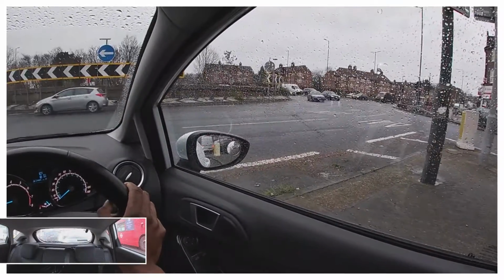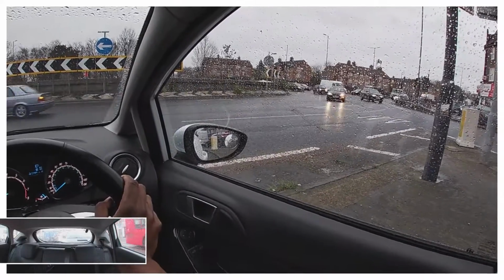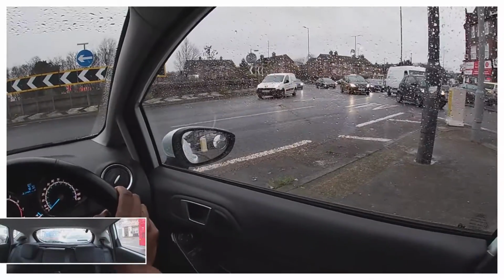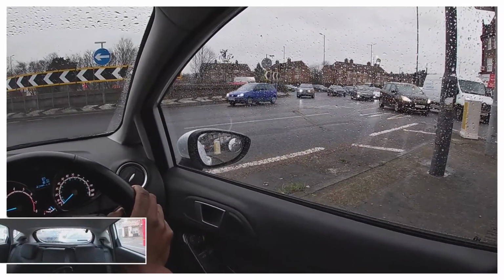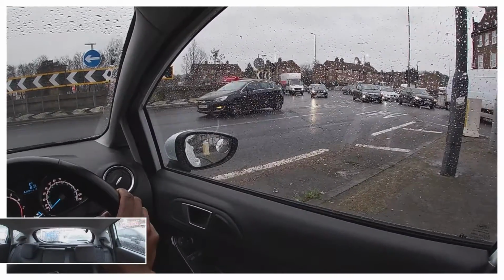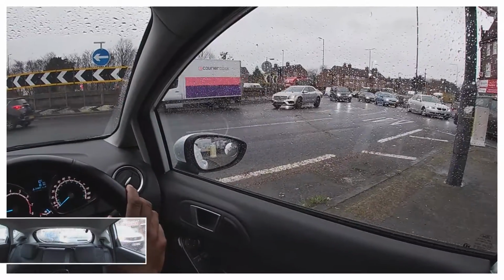So I'm just going to keep an eye out for a small chance to go. See, and there was quite, I'm not going anywhere. They can beep all they like, because there's cars coming from that side as well, waiting for a nice gap. See, there's cars coming from the right. I'm not going to go until I know it's safe, because if I go in the middle now, it's going to cut people up.